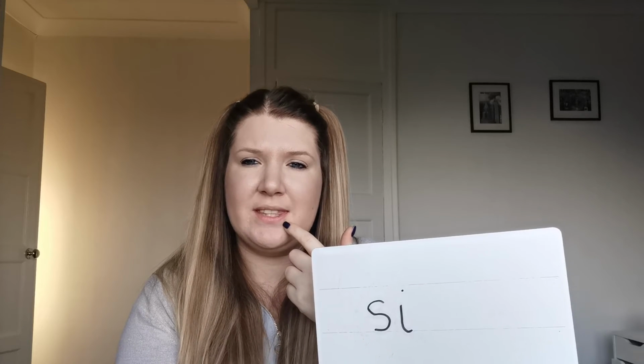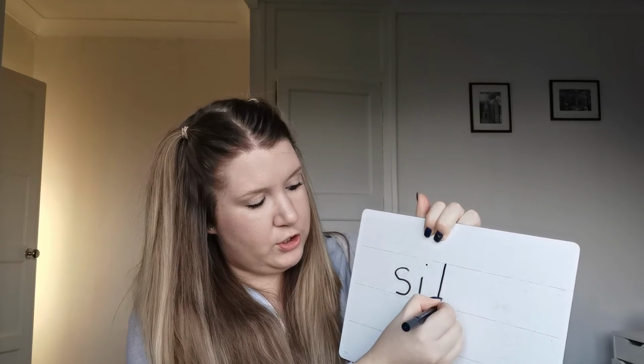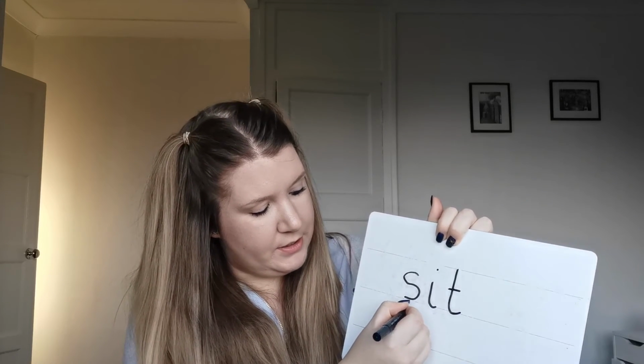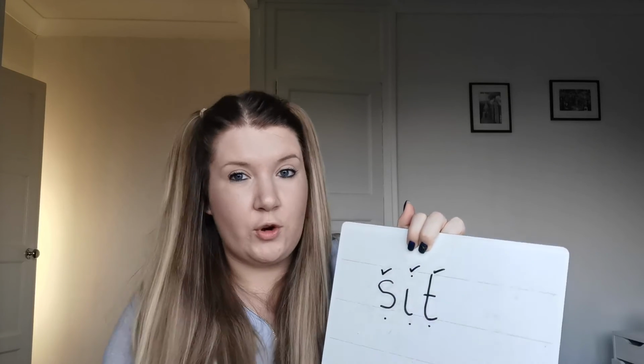Sit. Now what's the last sound you can hear in sit? Sit. Well done if you said it's the t sound. Tall t. Sit. S-i-t. Sit. Well done. If you built it like this using your sound cards, or if you wrote it on your piece of paper and it looked like this, you can give yourself a tick for each sound that you got right. Sit. Well done, super.